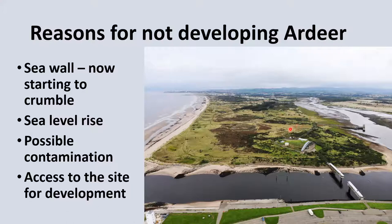It's also worth bearing in mind what went on here for 100 years and more. It was used as, amongst other things, an explosives factory. And there certainly have been all sorts of fairly hideous chemicals involved in the process. There has been some decontamination, but I'm not convinced, I don't think anybody's convinced, that the decontamination has been done completely. So there's still a risk from that.